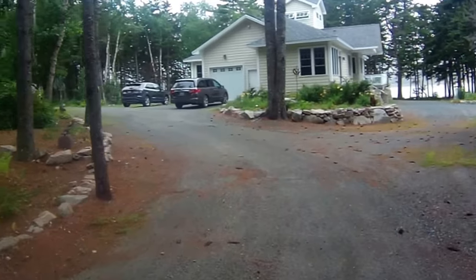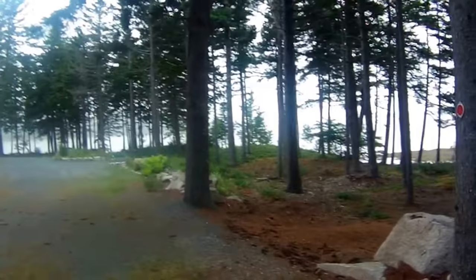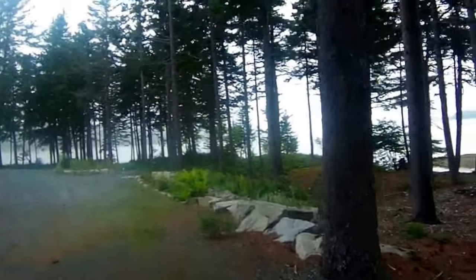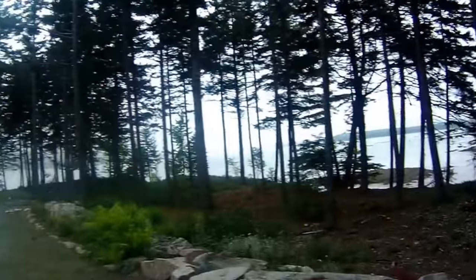Our rental on the left. We got economy, but we got a free upgrade to a premium SUV, which they're like, you want a free premium upgrade? I said, yes, I do. So that was nice to drive in today.